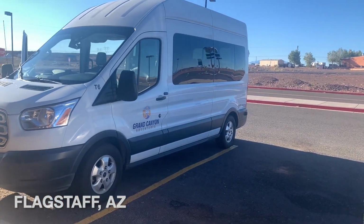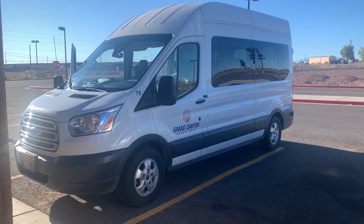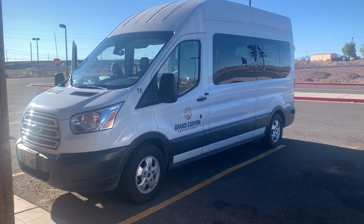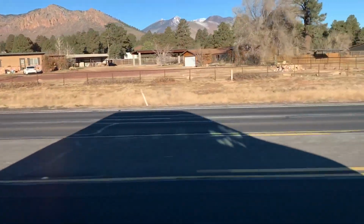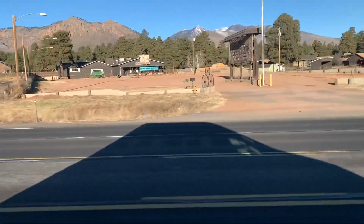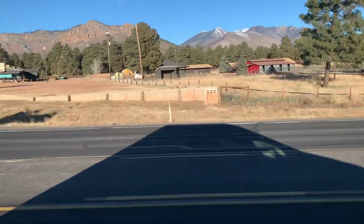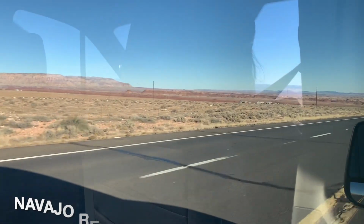from Flagstaff. Today I'm heading out on another adventure with Grand Canyon Adventures, and we're heading up to Page and we're going to have a look at some of the canyons. First, we're heading out of Flagstaff, past the Ponderosa pine forests and up through the Native American Navajo Reserve. The Navajo Reserve is pretty big, so it will take us at least an hour, maybe nearly 2.